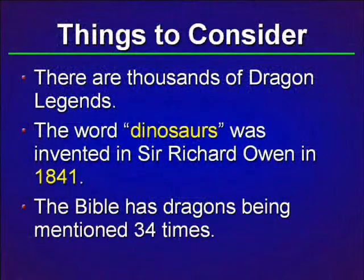So things to consider about dinosaurs: there are thousands of legends about dragons. Now, the word dinosaur was invented by Sir Richard Owen in 1841. So the word dinosaur did not exist before then. And the Bible has dragons being mentioned 34 times, something to keep in mind.